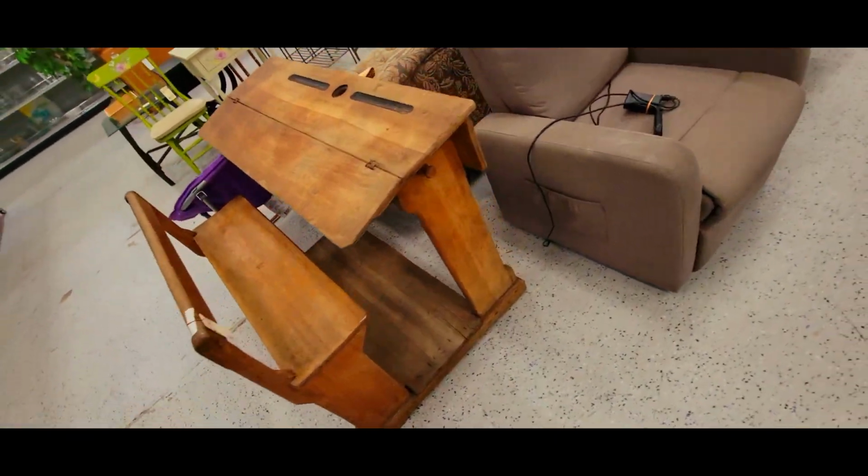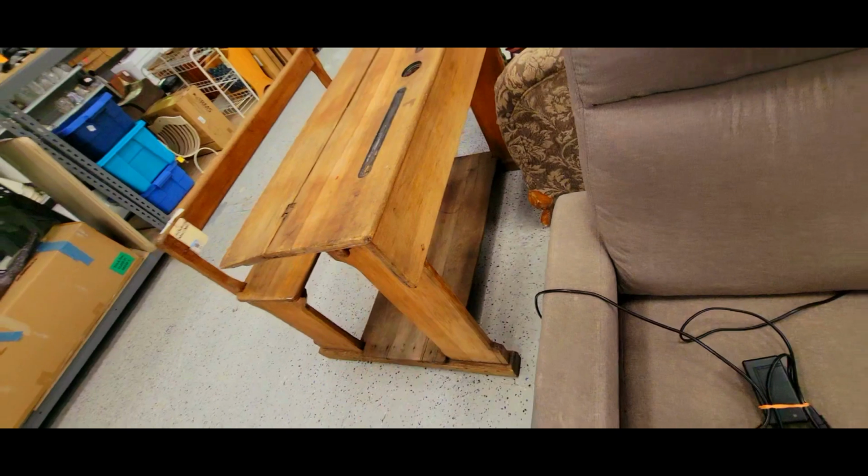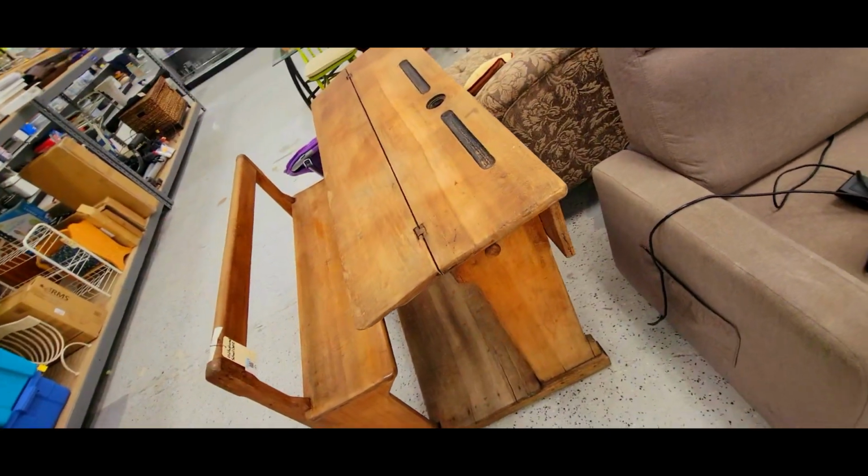This is one of those rare things. No, that doesn't turn up. That's really cool. I have no room for that, but it's fun.